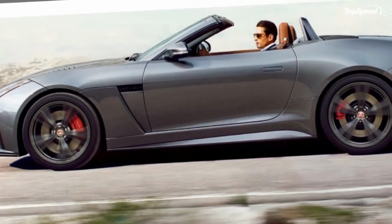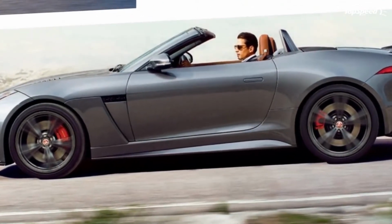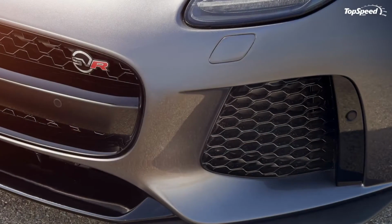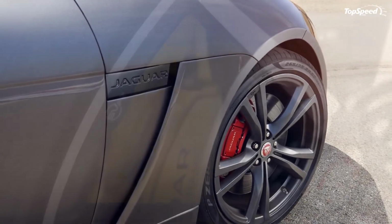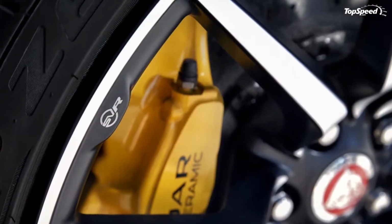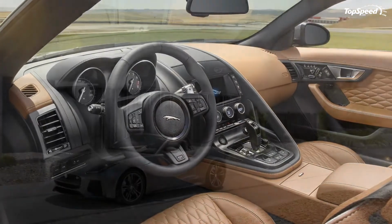Up front is a double wishbone suspension made from forged aluminum and equipped with adaptive dampers that can adjust individual components up to 100 times per second. The rear suspension was also revised to shed a little weight and offer stiffer performance. Pirelli's P Zero rubber meets the road.